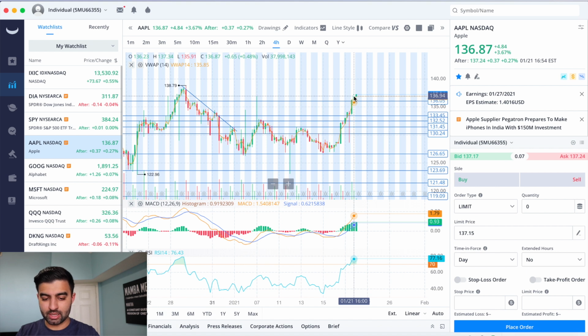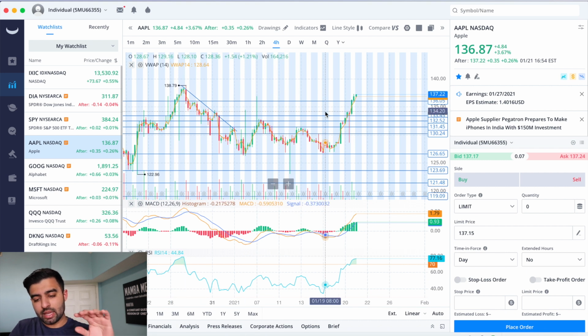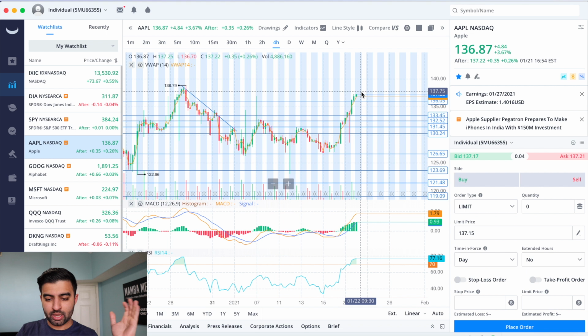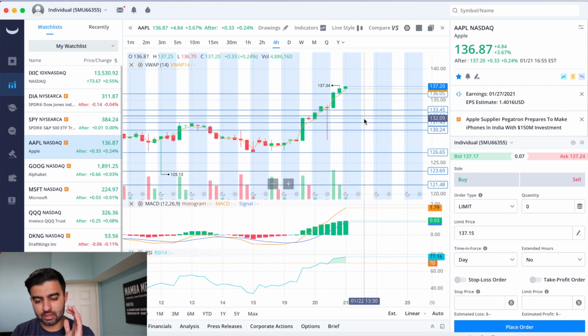If we can take out today's high of 137.34, which again, we're like 10 cents away from in the after hours, then I think the next push is this 138.79. Now, tomorrow is Friday, and typically Friday could be a little bit of profit taking, right? Especially in a week like this where we've gone up almost $8 or $9 for a company like Apple in 2 days. So if we see a little bit of that, then I'm expecting a little bit of a pullback.